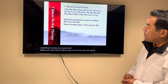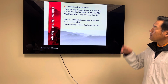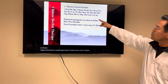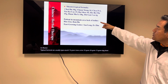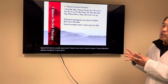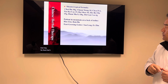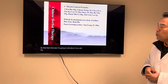So for Chinese herbal therapy in Shanxi, the typical formula we use is 柴胡 10 gram, 川芎 10 gram, 陈皮 6 gram, 夏枯草 15 gram, 白芍 10 gram, 枳贝母 15 gram, 椴母栗 20 gram, 炙甘草 6 gram. It's mainly focused on dispersing your liver qi, which I'm going to talk about later, and shrinking the goiter.